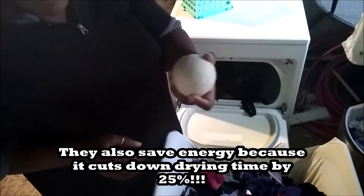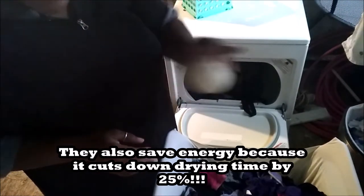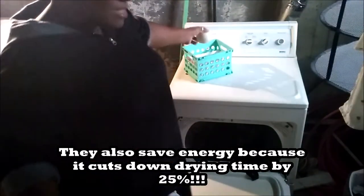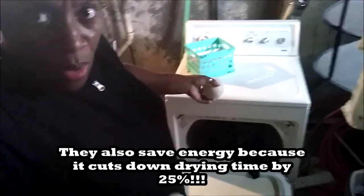I have some stuff in there that needs to be dried. I have six of these in here, and I bought these on Amazon. I made my own some time ago, but they started to unravel and do all this crazy stuff, so I decided to go with these. I bought my mom-in-law some as a gift as well, and we don't use any dryer sheets. As you see, there are no dryer sheets up here, just a basket to put these in when nothing is being washed.